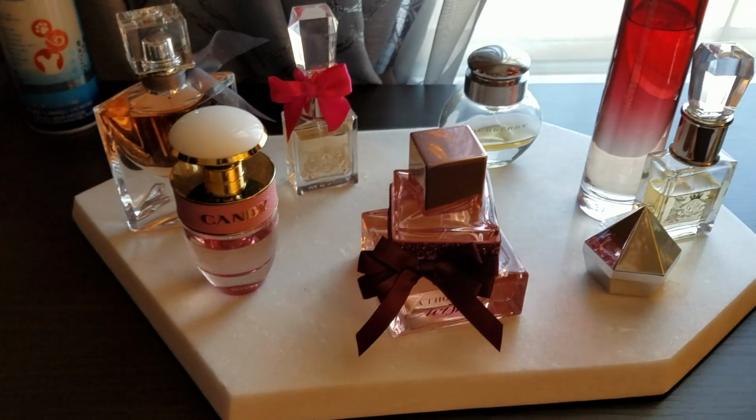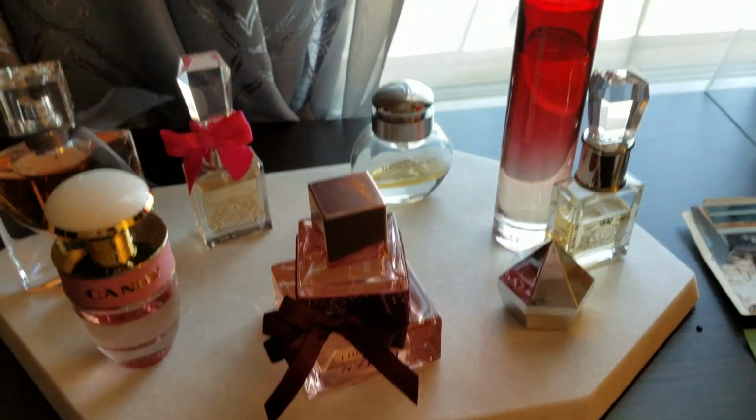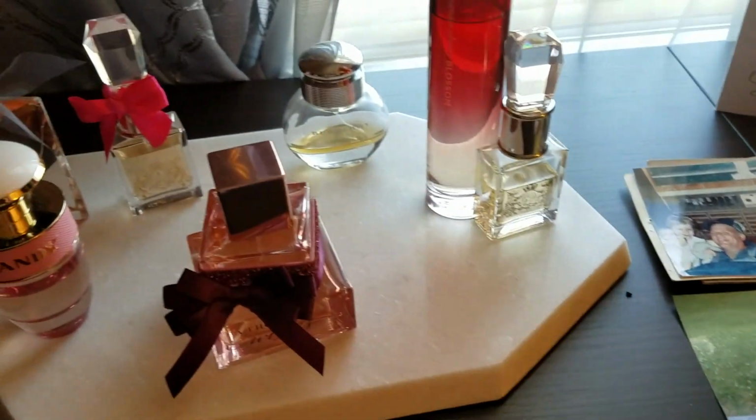And then here's where I have all of my bigger sized ones. And then this is a lip balm that does not belong there.